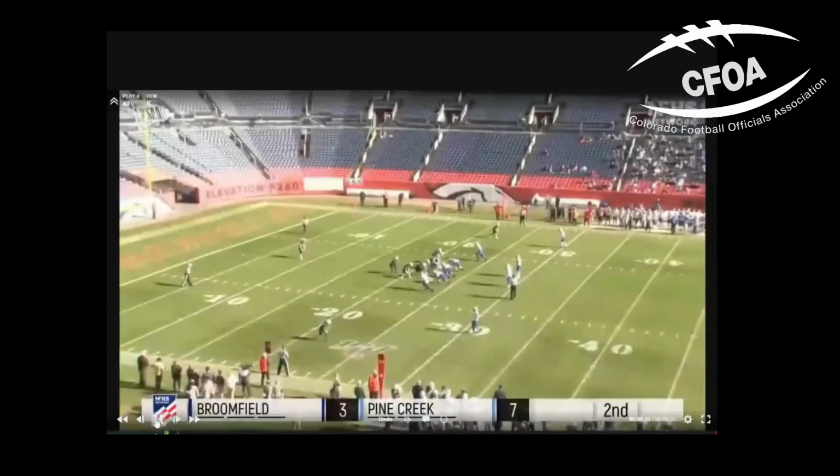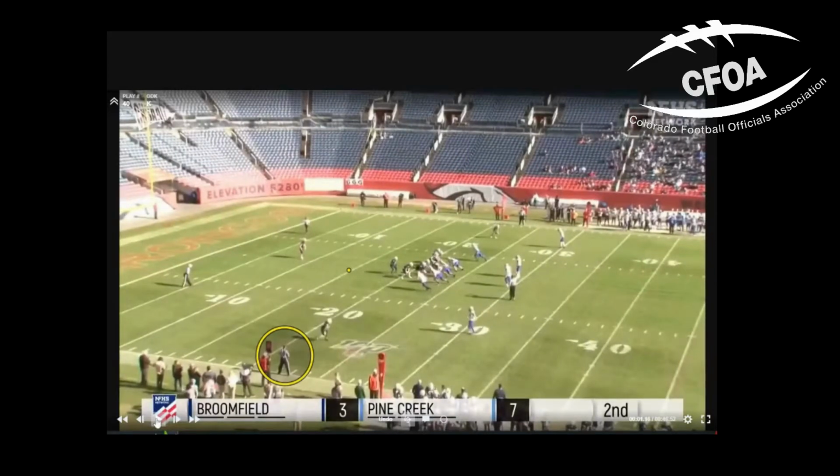John, let's jump to the next play. I'm going to skip a couple here coming up. Let's jump to the next one. Any way you can turn off that audio in the huddle, go to the cog. Yeah. There we go.